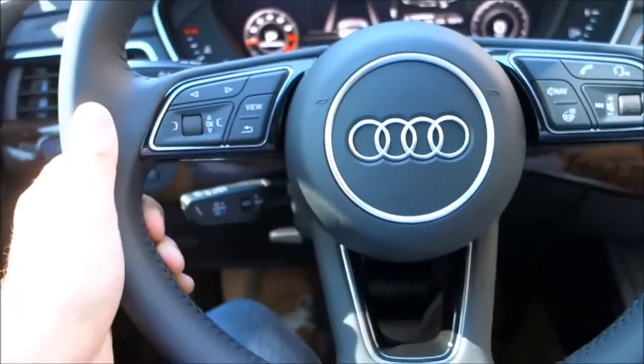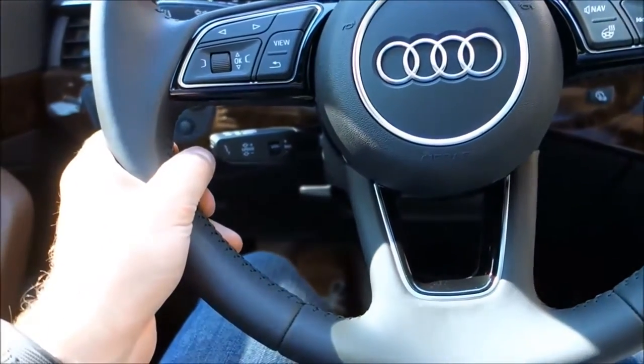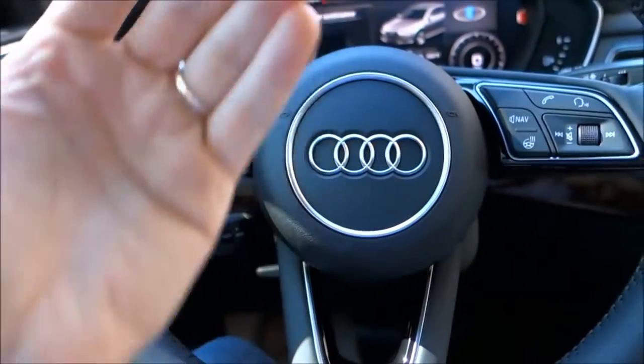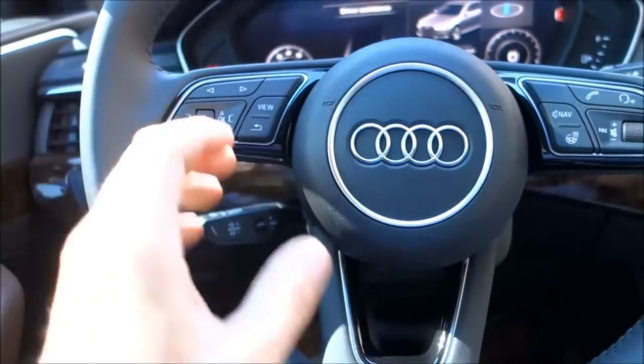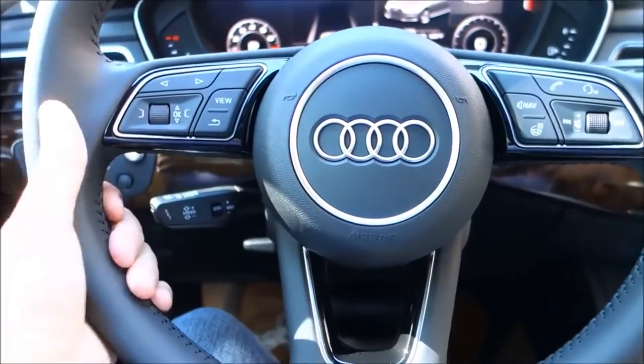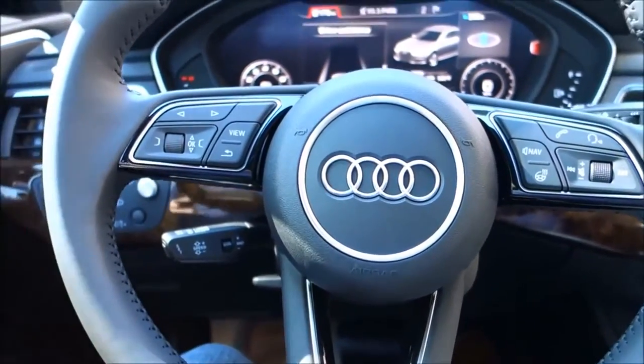Let's talk about the steering wheel real quick. First of all, I've never seen a steering wheel like this before. The way that it actually pushes in, instead of a lot of steering wheels that kind of push all these compartments out. It's definitely a different feel, and I'm a steering wheel guy. If the steering wheel isn't right, you're not gonna have a good ride.